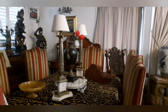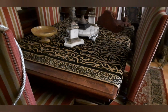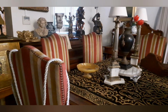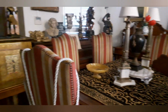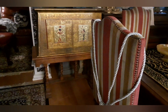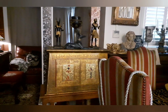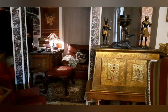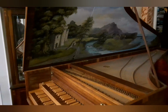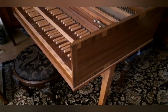So the dining table is now in the corner here, where we can see. It's a beautiful piece of furniture. The credenza is over the back, and over behind the chairs is the piano that some of us use sometimes. The Egyptian ark is now placed between the pillars, and there's a nice new cuddly nook, and the harpsichord is now where it should be, on display in the center of the house.